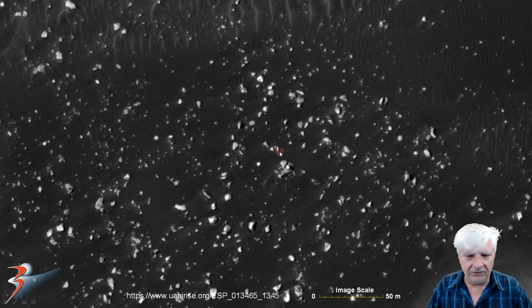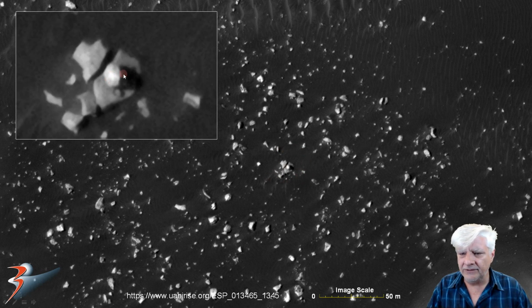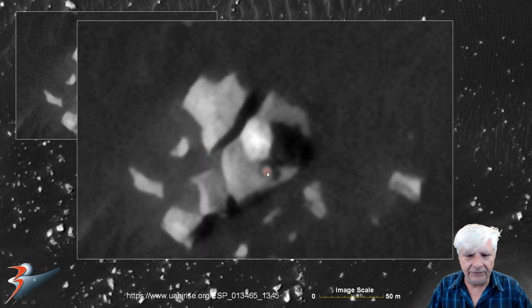Next anomaly, also little structures on larger pieces. The dome or sphere on top of this one is about 4 meters in diameter. It's right there in the center of this part. It seems to be broken apart. A very strange shape to it as well. And then of course the dome right there on the top.